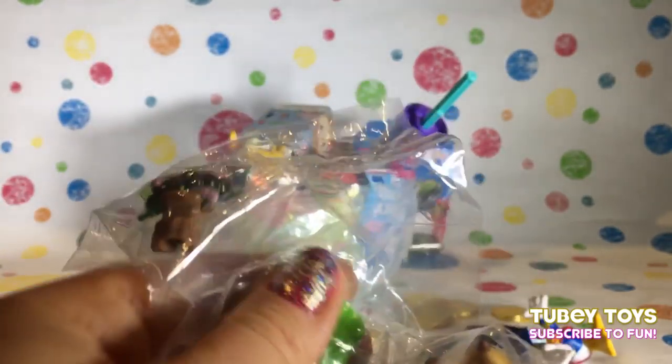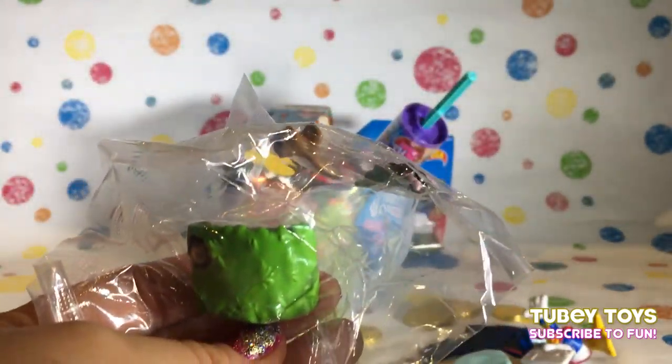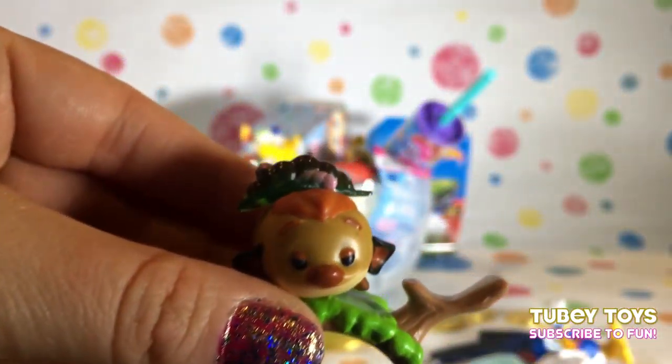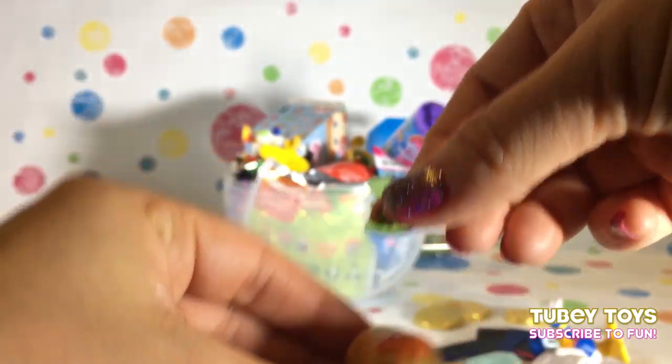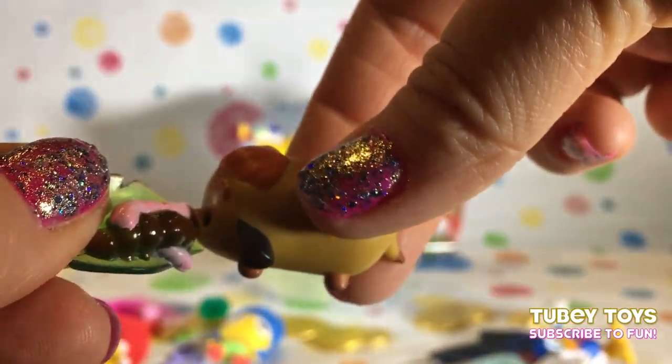This is Timon. Timon's so cute, though. I'm going to put Timon together so everybody can see what he looks like. And here we have Timon. Timon is from The Lion King. Look how cute he is. He has a really cute little figure on top, and it's a grub worm, his favorite thing to eat. And he's going to eat it. Nom, nom, nom. He loves to eat bugs. That's right. Oh, look who I have here.